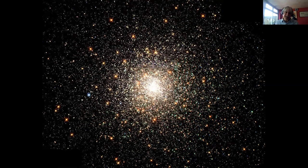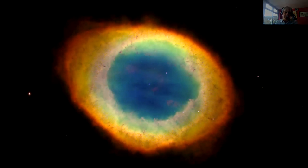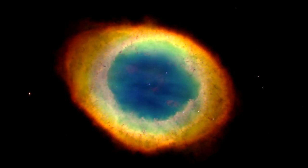Coming back into our galaxy, and now only 2,000 light years distant, we have one of the most beautiful examples of a planetary nebula. Earlier, we saw the Cat's Eye Nebula. In this superb image, we have the Ring Nebula in Lyra, M57. It's, as I say, 2,000 light years away.